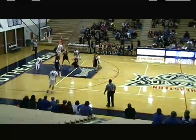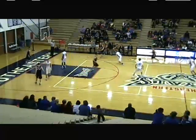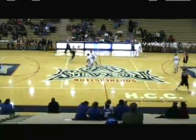Here's Keegan Culp. Nice move. Drives. Little teardrop floater is up and good. Culp with his second bucket. And the lead's up to 5 with under 2 minutes left to play in the first half.